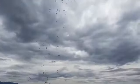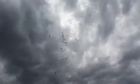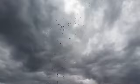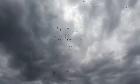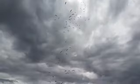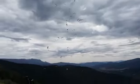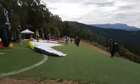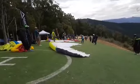This particular gaggle's starting to get quite high, as you can see. Actually, I shouldn't say this particular gaggle. There is only one gaggle at the moment. They've all come back. So, probably still got about another 10 to 15 wings on launch.